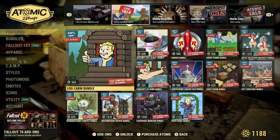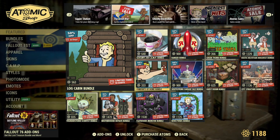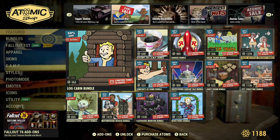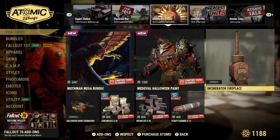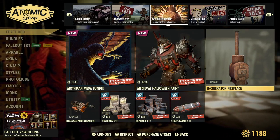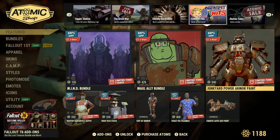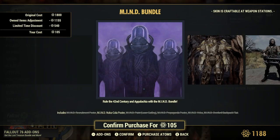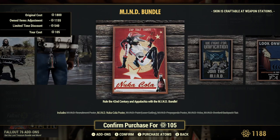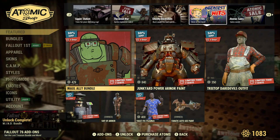The Skyline Valley add-on should be going away in December, because the new thing will be coming out. All the old stuff is still here if you haven't bought it yet. I recommend the fireplace. The Junkyard Power Armor is one of my favorites, but it's not one that I'm going to buy. I don't know what I don't have out of this. Mine Nuka-Cola poster, I guess that. That is the only thing I don't have on this character.